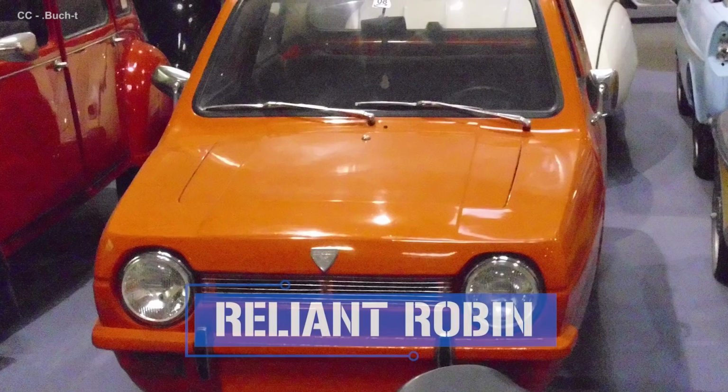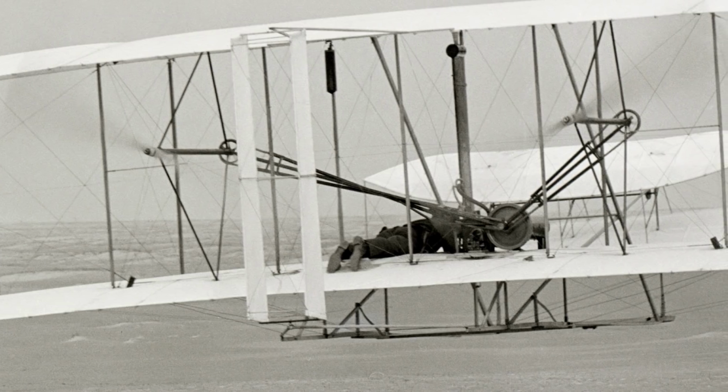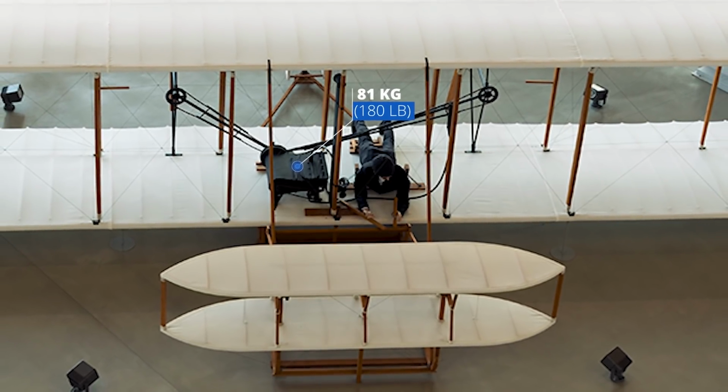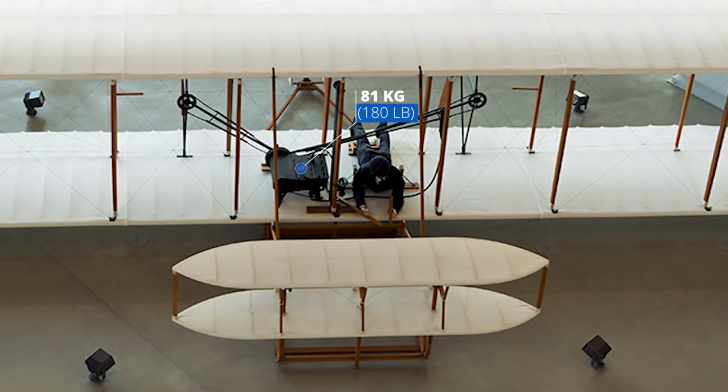It used a purpose-built 12-horsepower gasoline engine, which is about a quarter that of the engine of the Reliant Robin, which is basically a toy car, and it powered the aircraft's twin 2.4-meter propellers. The engine itself weighed just 81 kilograms, that's 180 pounds, and was cast from a hard aluminium alloy made of 92% aluminium and 8% copper.